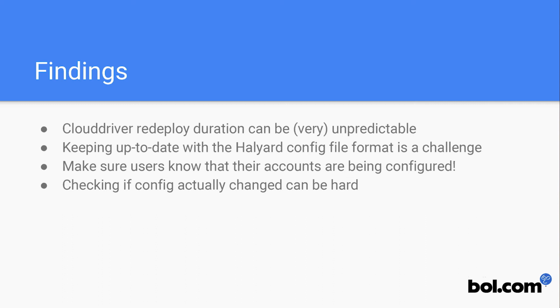Keeping up to date with the Halyard config file format is a challenge. Essentially, because it's not specified anywhere, or at least not that we know of, besides the code, when there's a new version of Halyard, you have to run some commands that you know you'll be needing, look at the output, and then update your template to match the output.